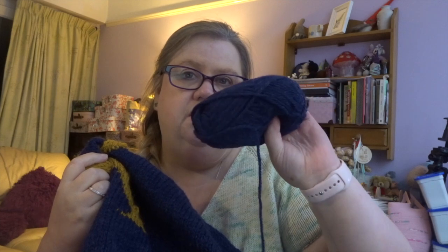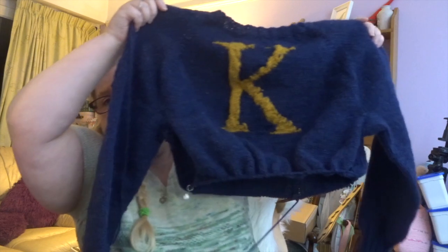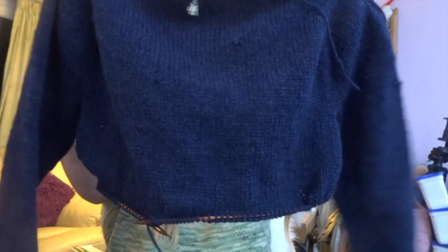So this is what I've been working on today. I must have made a bit of progress because I've spliced 2 balls of this in today, so that's the 3rd ball. So we're going down the body now. Yep, we can see that. Once I've done that, it looks like a proper little jumper now. And then once the body's done, it's done. It's just sewing in the ends, which is cool. So yeah, that's been my knit for today.